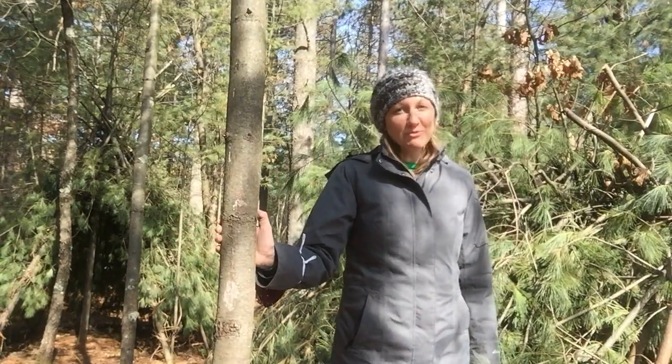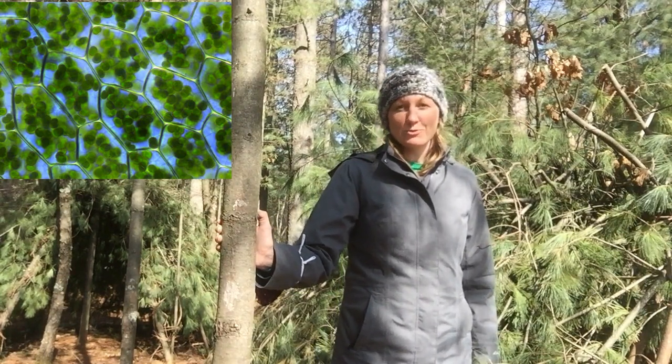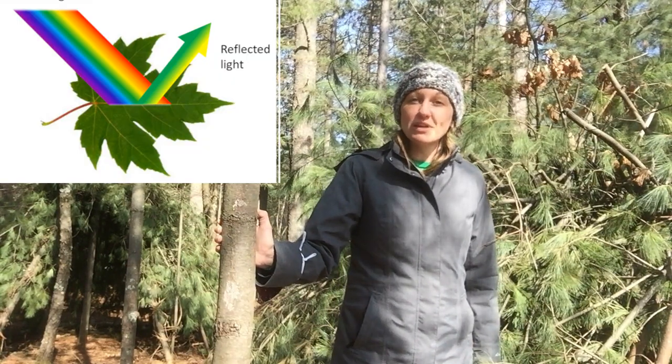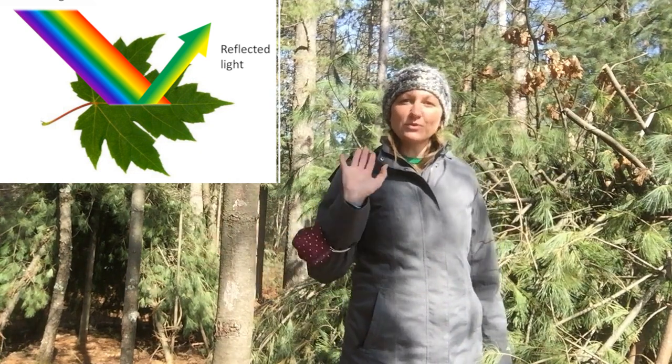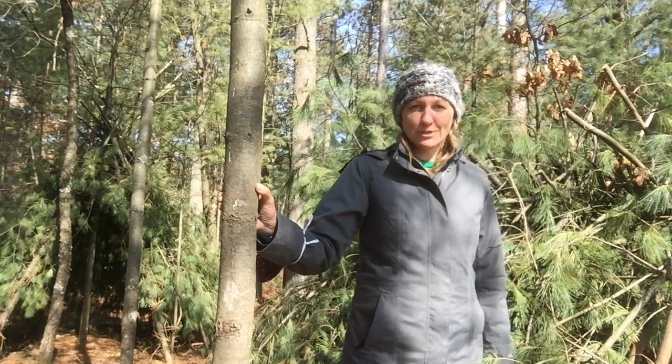And what about all this green color in the forest? Well, it's a pigment that you may have heard of before called chlorophyll. And chlorophyll is green, and it gives plants the green color. Plants are very good at absorbing the other colors of the sun, but not green, and that's why it's reflected back to our eyes, and our leaves and our pine needles in the forest are green.